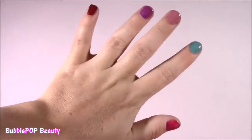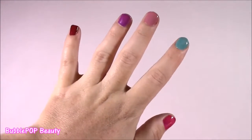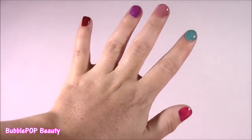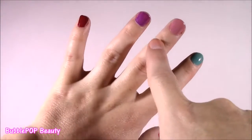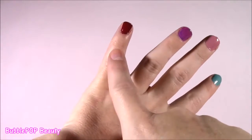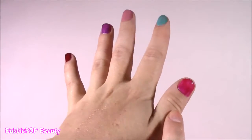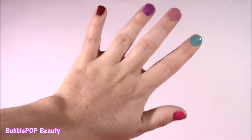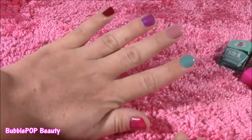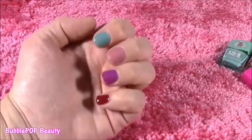Here's all 5 of the little color gel nail polishes, and out of all 5 of these, I actually have 3 favorites. I get to pick 3. I like this light pink one in the middle, then I like this teal, but then I am liking this maroon. The pink one I'm not super crazy about. I don't like it too much. The purple's kind of cute, and actually when you look at all of them together, like rainbow nails, they look super cute together too. I like them.